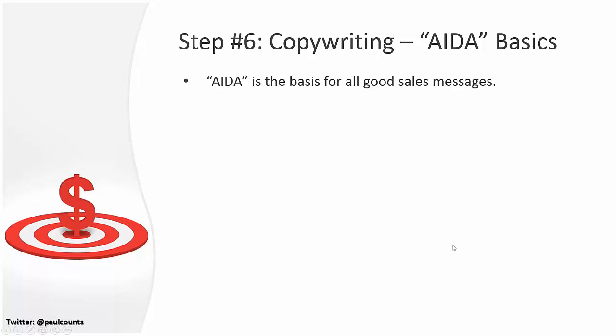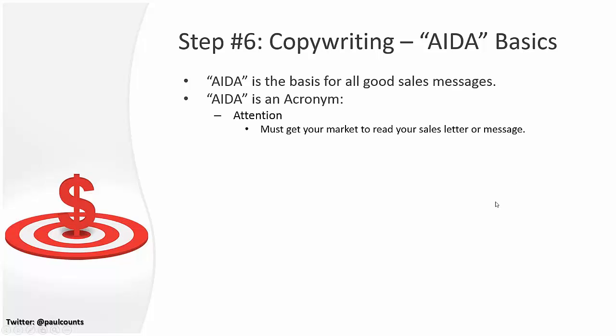So some basics here. This is just very basic level copywriting, the AIDA basics. It's a basis for all good sales messages. So AIDA is an acronym. It stands for attention. So you must get your market to read your sales letter or your message. Your headline should draw them in.